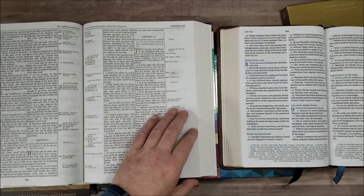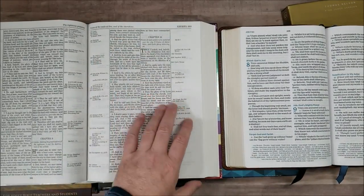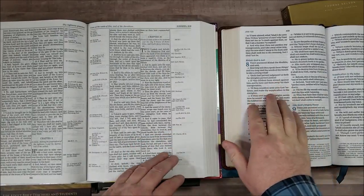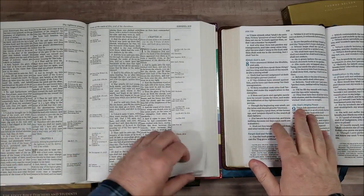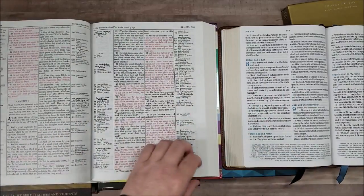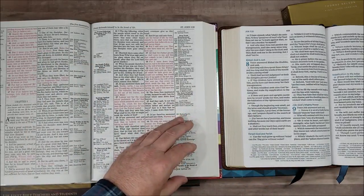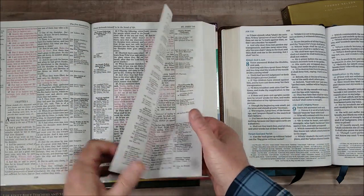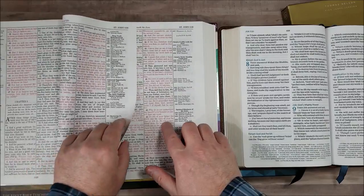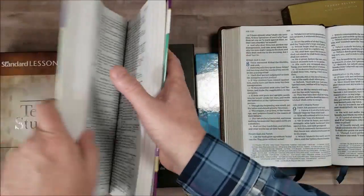But the reason I don't really want to use this for preaching is because of the paper. It's not as opaque as I'm looking for. Like I say, I'm being ultra picky. I'm also not fond of the red letter. But, I mean, it's good. It'll do. If this is the only Bible I had, I'd be fine with it. It's not a problem. None of these are problems. This one does have a little bit more variation in the red, but it's not bad. None of that would keep me from using this.